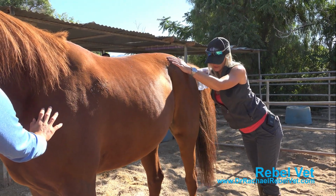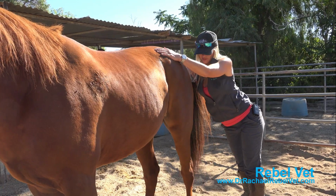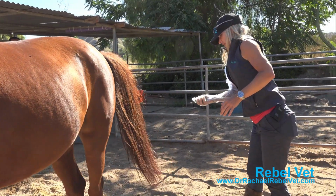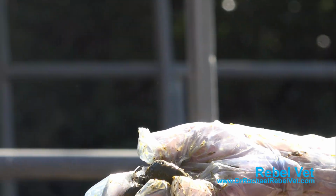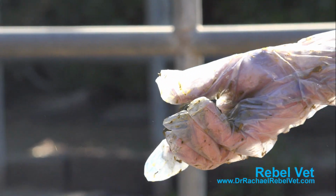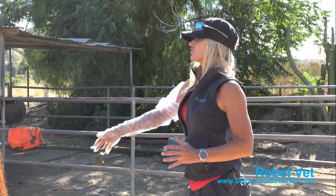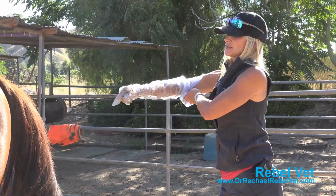So I can feel some more hard fecal material in his distal colon. But these fecal balls, they're very, very hard. There's a little bit of mucus covering them. You know, he hasn't been eating very much in the past few days, so it doesn't surprise me that there's not a whole lot in there, but I don't feel like a giant, sometimes I go in there and I feel a giant hard loaf. And it's like, that's the impaction, that's where it's at.